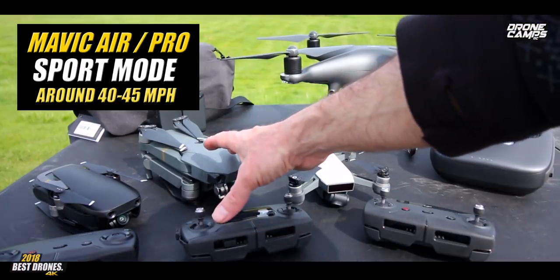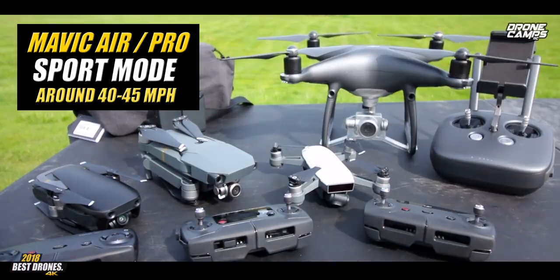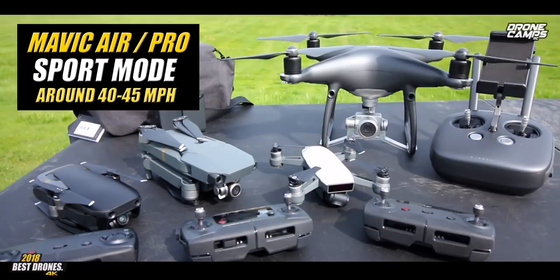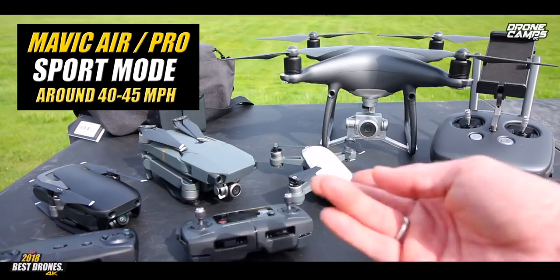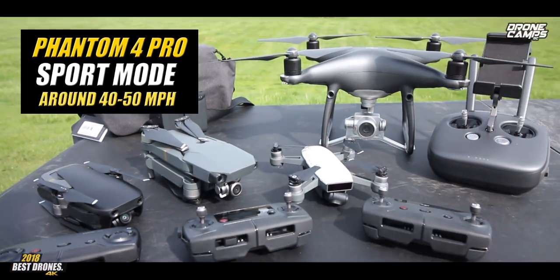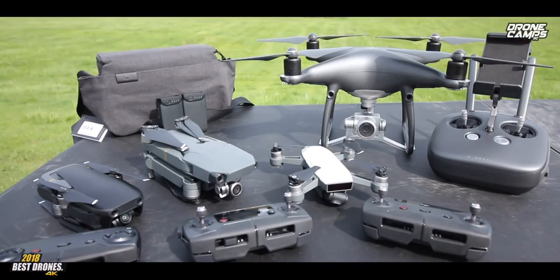The Mavic Air and the Pro is actually getting around 40 to 45 miles an hour. And I've heard some people talk about how both of these drones have topped 50 miles per hour in their testing on YouTube. So you might want to look around and see some of those videos, top speeds for the Mavic Air and the Mavic Pro. I think you'd be pretty surprised at the top speed. Close to 50 miles an hour is pretty good. And the Phantom 4 Pro, even though it's bigger, is going to get you around 40 to 50 miles per hour in sport mode. And even though it does have a lot of obstacle avoidance points on it, you're also not going to be able to utilize those in that top speed mode.